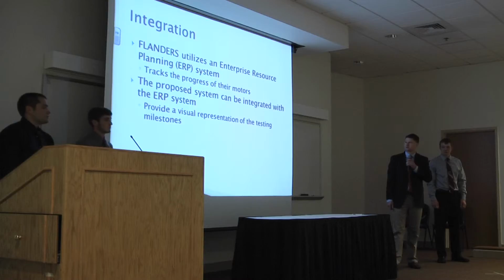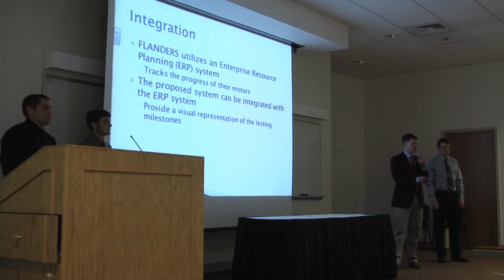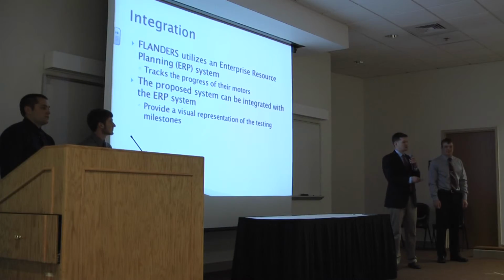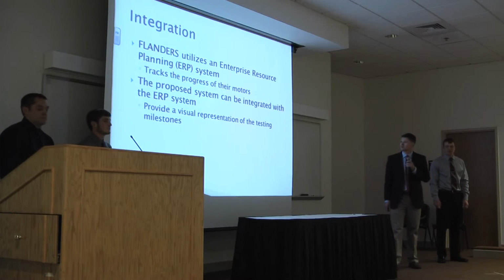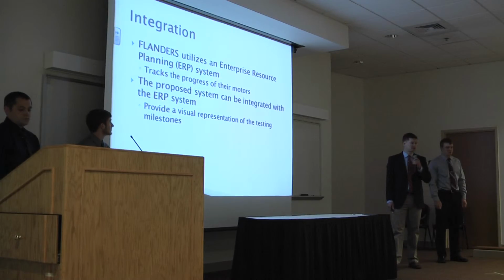We need to define a visual display product that will seamlessly integrate with what Flanders currently uses. Flanders utilizes an enterprise resource planning system, ERP for short. What this system does is it tracks the progress of the motor from design to completion and each step in between. The proposed system can be integrated with the ERP system to not only collect data, but to also provide a visual representation of the testing center milestones.